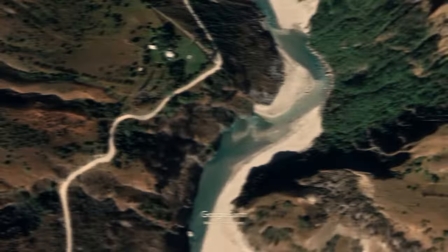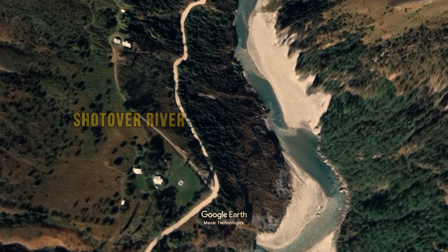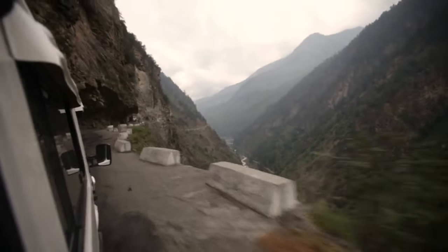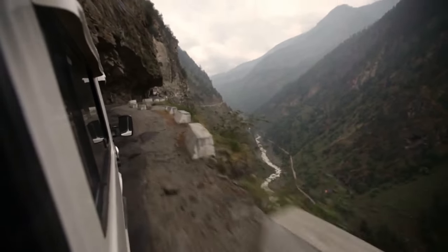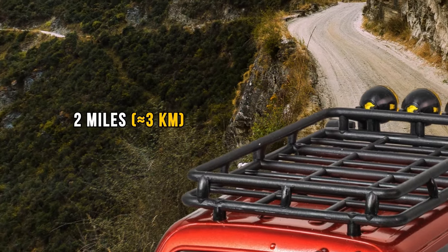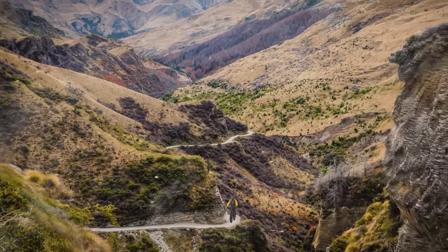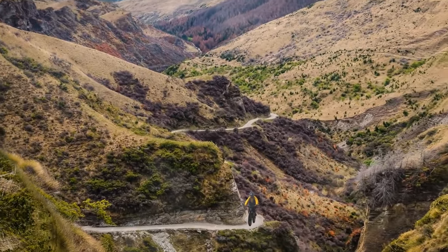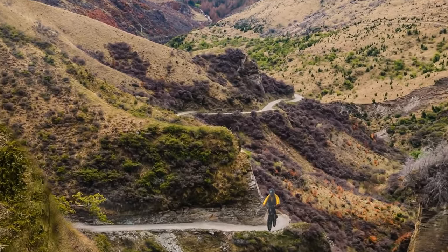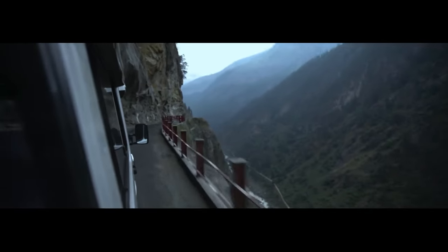Bummer. This narrow road goes almost vertically to the Shotover River. So, if you come across another vehicle on the way, you certainly won't be able to pass each other. You'll most likely need to reverse for up to 2 miles to reach a wider part of the road. Local tour operators can take visitors up the canyon if you're really eager to visit the area, and most people are. Why? Well, because this road was a popular backdrop for a lot of movies.